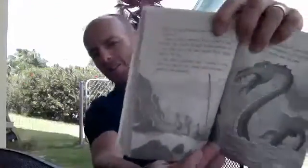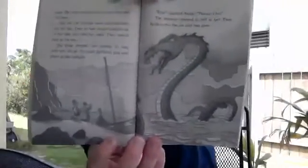Here's a picture right after Jack and Annie made it back to shore. And there you can see that sea serpent.